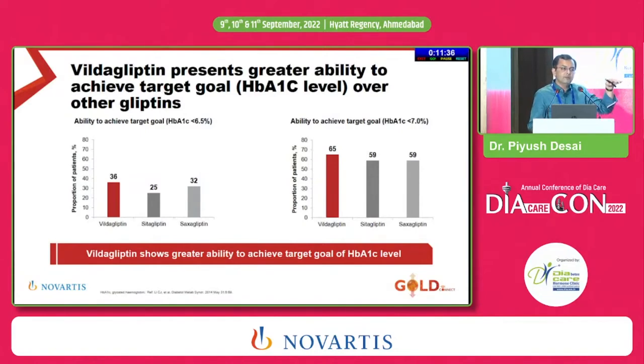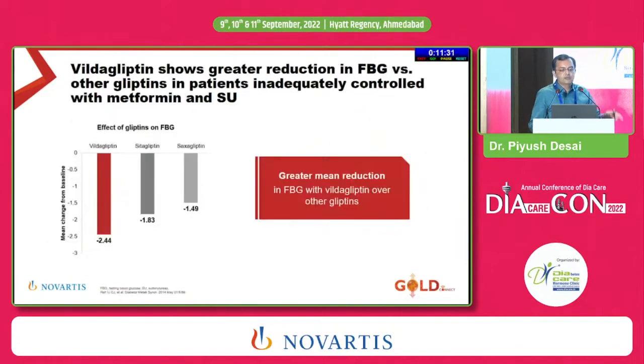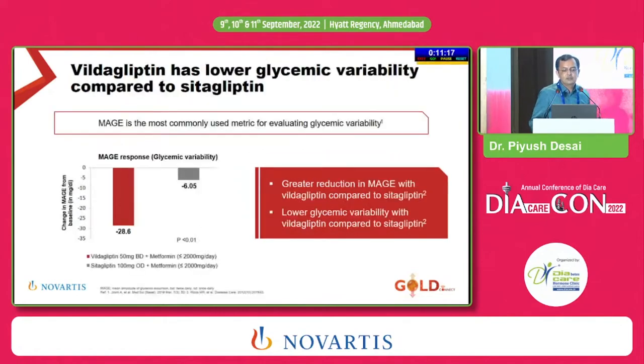They are quite nearby, so you cannot say one is very strong and the other very poor. But if you compare, vildagliptin 50 mg twice daily always stands out, and the action on fasting blood glucose is significant. Because it is used BD and has stronger DPP4 inhibition, you get the highest FPG reduction with vildagliptin. MAGE, mean amplitude of glycemic excursion, is also reduced significantly in comparison to sitagliptin once daily use, versus vildagliptin 50 mg BD.